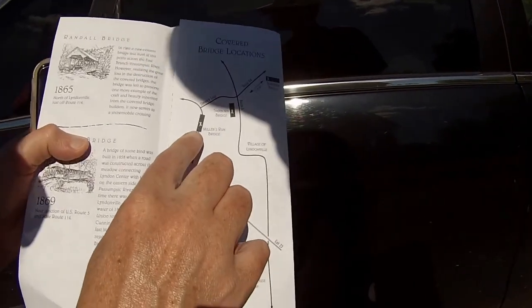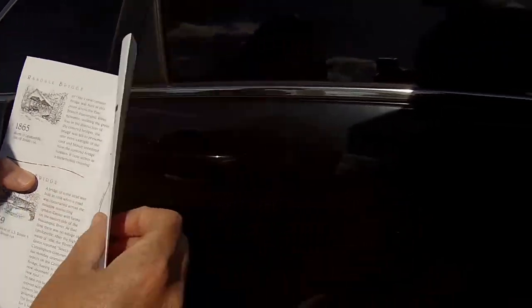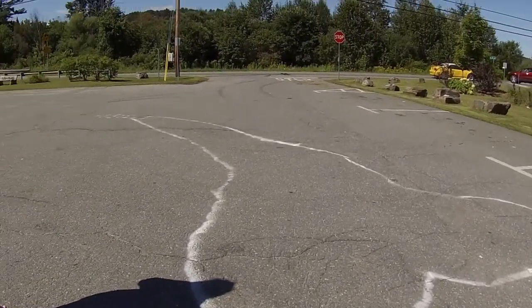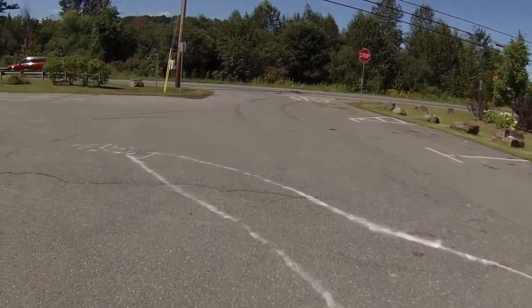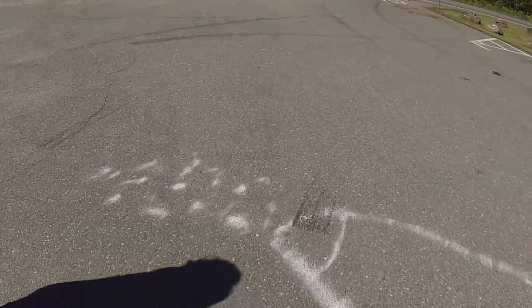We are right here, on Route 122. Heart? Oh, that's not a heart. Fire away.